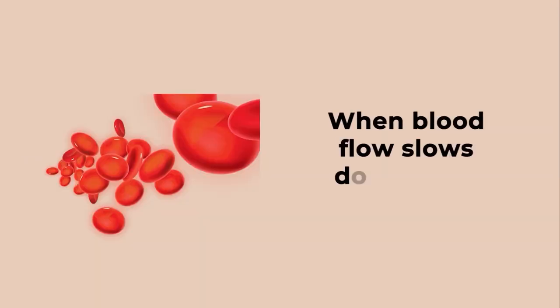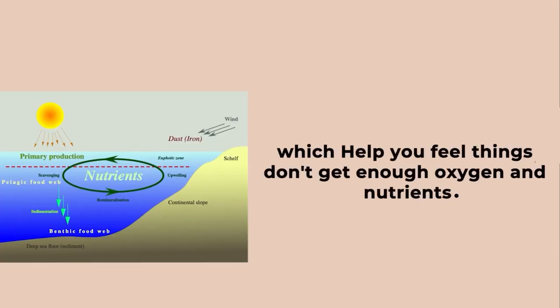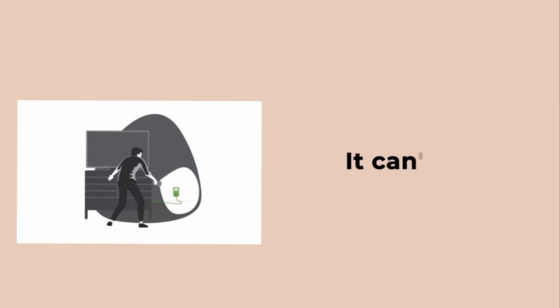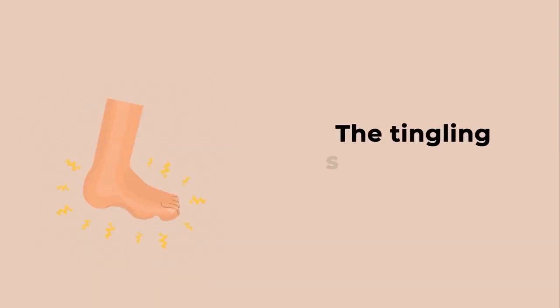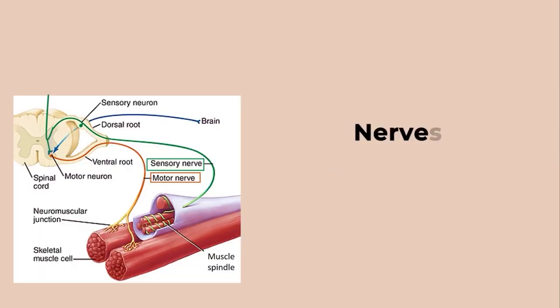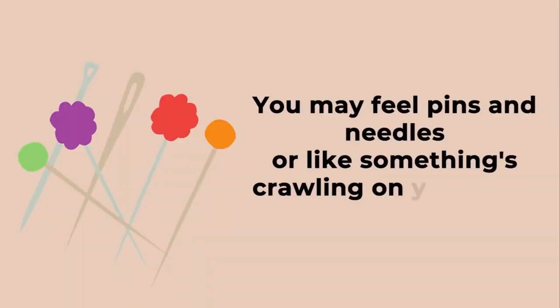When blood flow slows down, your nerves, which help you feel things, don't get enough oxygen and nutrients. It's like not having enough electricity to power your TV. It can't work properly. As a result, your feet and toes may feel numb, like they're not quite there. The tingling sensation is a bit like when your foot falls asleep. It happens because your nerves are getting mixed signals due to the lack of proper blood flow. You may feel pins and needles or like something's crawling on your skin.